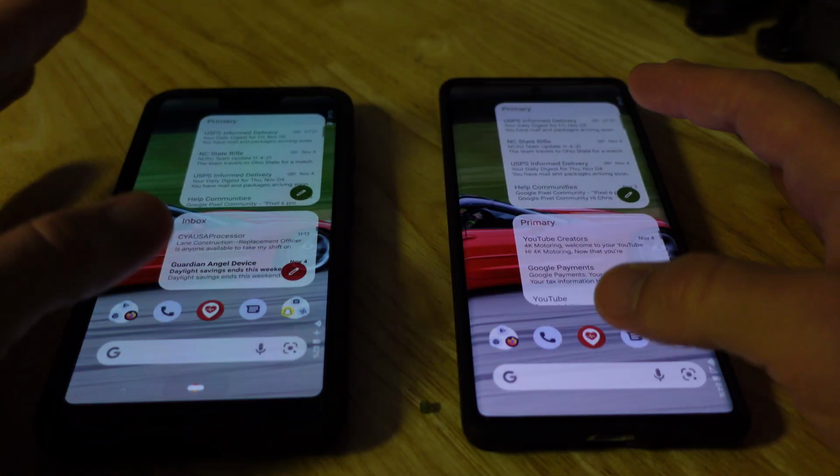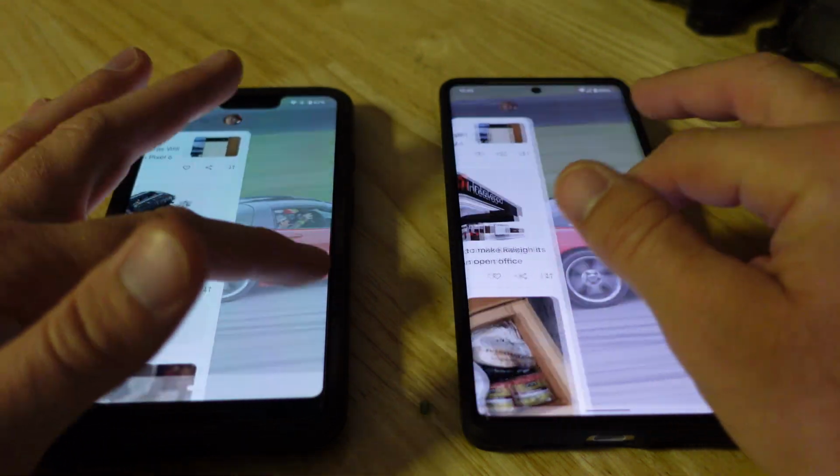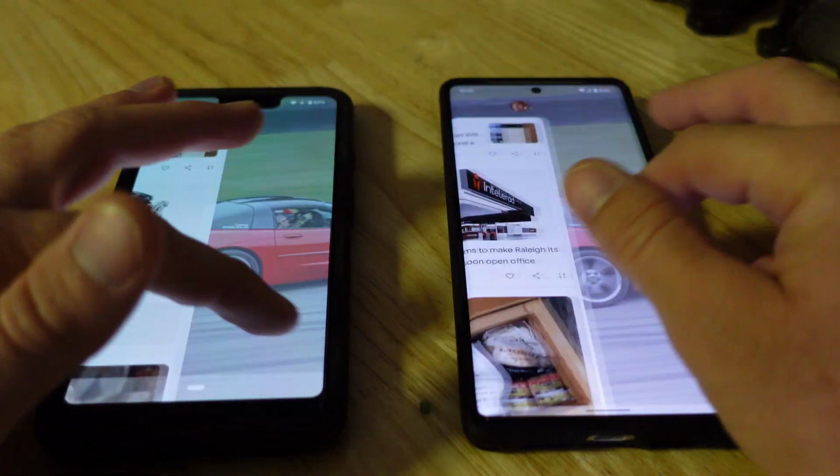Definitely faster with the Pixel 6 Pro, smoother, faster.